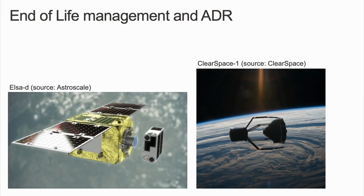When it comes to end-of-life management and ADR, there are two missions today really running for that. There are obviously more startups and companies working on the problem of active debris removal or handling the end of life of satellites when they fail. But today, the main players that are either on a paid mission or currently demonstrating in orbit are Astroscale in Japan and Clearspace in Switzerland.